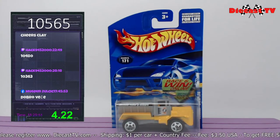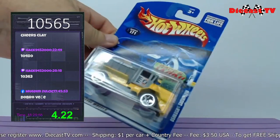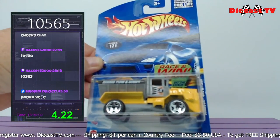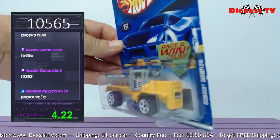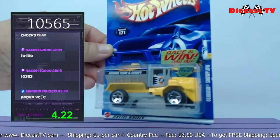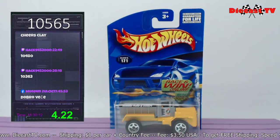Well, here we go, folks. Another over 20-year-old carded beauty. The card is in beautiful shape. This is the Oshkosh Snowplow. On the side there, it says Plow and Scrape, which fortunately we don't need down here in Florida, but somewhere in the world right now in the middle of January, you do. So if you'd like this one, all you gotta do is type in 10565.